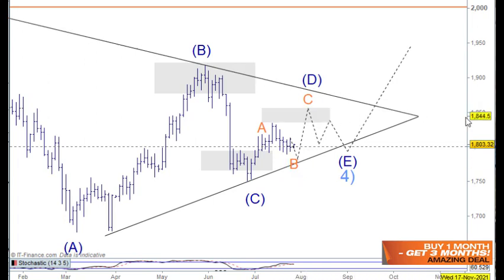So if we find the 1850 as the support, then we can forget about the triangle and we can continue to move to the upside at that point. So this little area in here, the way that the market's behaving in here, it's thrown me around a little bit and made me a little bit wishy-washy on what the actual count is.